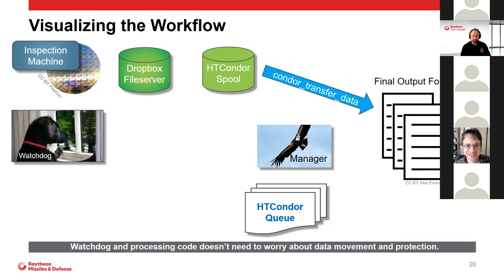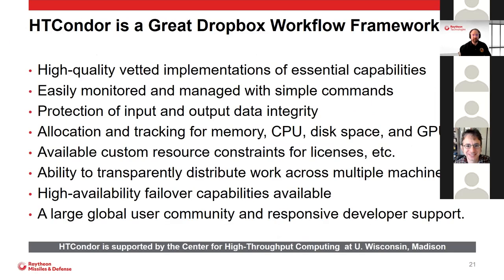Yep, thank you. So the nice thing is that the processing code doesn't need to worry about any data movement and protection. It just has to deal with what's in front of it without having to address all of that other complexity that Condor takes care of. So you've got a number of advantages here. You've got high quality vetted implementations of essentially these capabilities that are essential to a solid Dropbox workflow. You can monitor and manage it with simple commands.